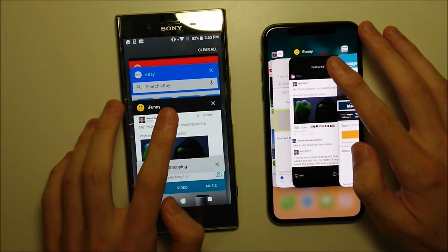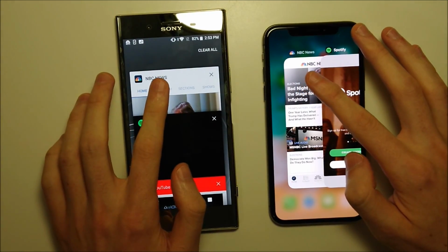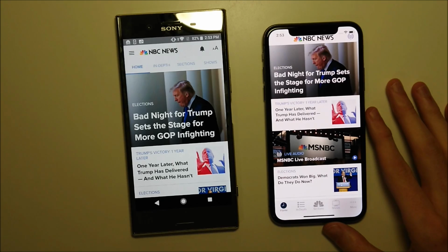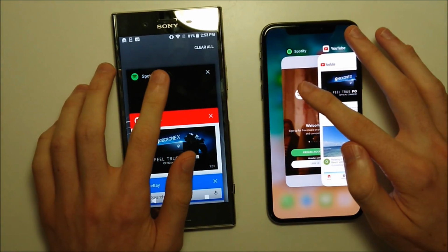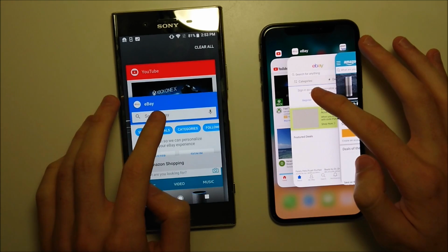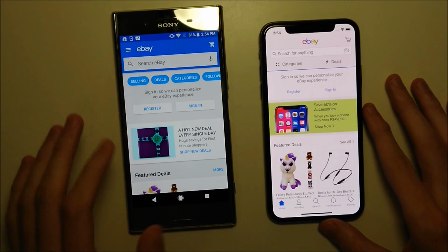Next up, let's try out iFunny. This one going to the Sony. Going back towards the beginning of NBC News. And refresh on the Sony, now refresh on the iPhone, so this one going to the Sony. Again, back towards the beginning here with Spotify. This one going to the iPhone. And let's just try out a few more with eBay. Refresh here on the Sony, so this one going to the iPhone.